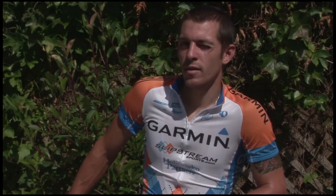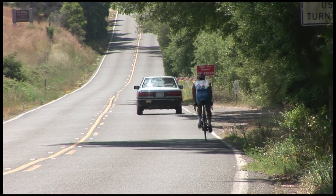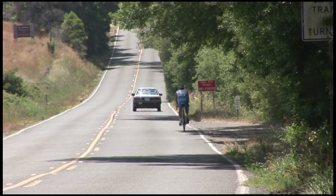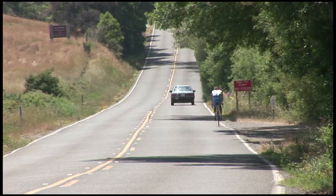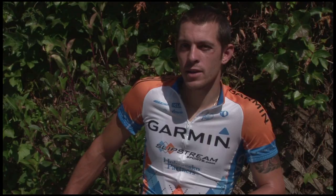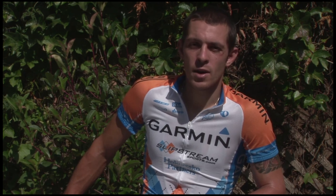Wildlife's definitely one of my favorite reasons to ride. It's different when you're in a car, you're going so fast and you miss a lot of things, but when you're on your bike, you have so much time to see stuff, you're going 20 miles an hour. You get chances to see wildlife: bobcats, mountain lions, coyotes, deer.